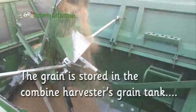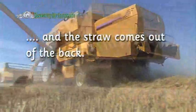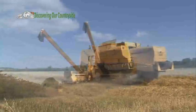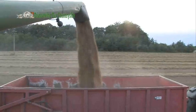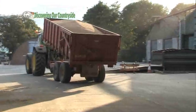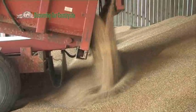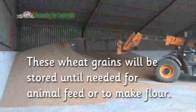The grain is stored in the combine harvester's grain tank. And the straw comes out of the back. The combine grain tank is emptied into trailers which take the grain back to the farm. These wheat grains will be stored until needed for animal feed or to make flour.